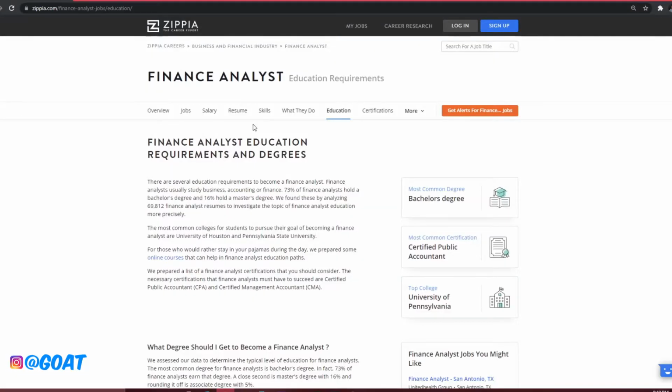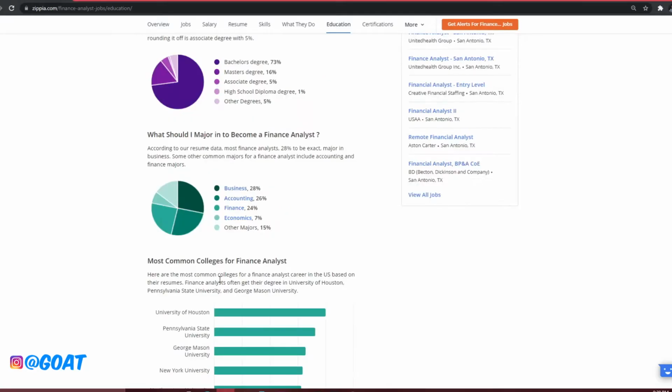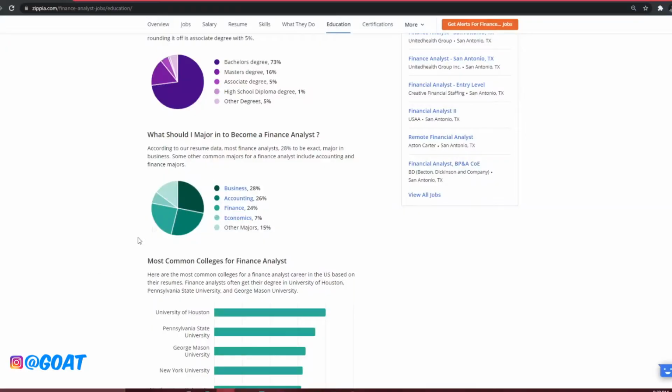And you can go to education here, and this is going to go over the educational requirements that are needed to work as a financial analyst. And you can even look at the degrees you should get. You see that a lot of people here have bachelor's degrees, not a lot of people have master's degrees. And it also goes over some of the majors that you can take to become a financial analyst. Not that you have to take only these majors, but these are going to give you good enough training to become a financial analyst. So you see the first one is business, accounting, finance, and economics. But you could be an art major and be a financial analyst as long as you're willing to learn.